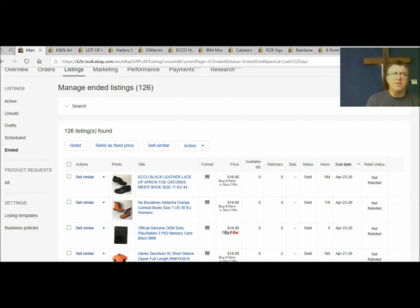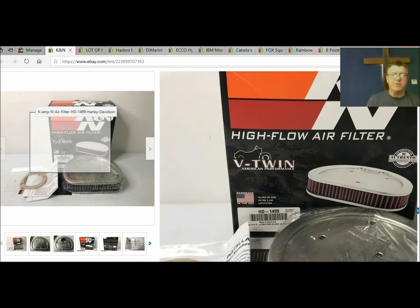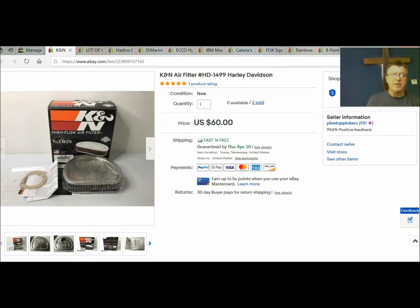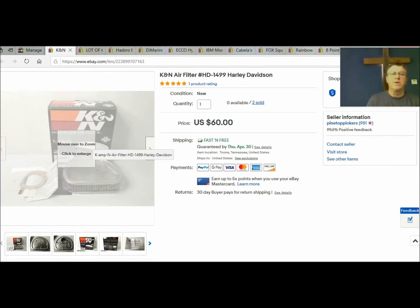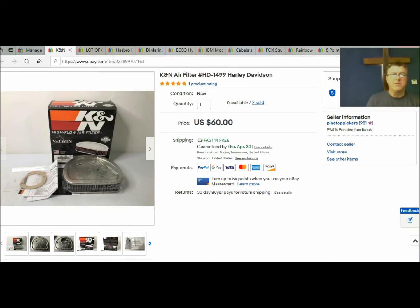I went to a Harley Davidson dealership. They had some clearance items on the table, and they had all these K&N air filters for different Harley Davidsons. I guess it was a slow seller for them. Made a deal with the guy, bought 4 of them for $40. All 4 of them had $10 in each one of them. You can see I sold this one pretty quick for $60.